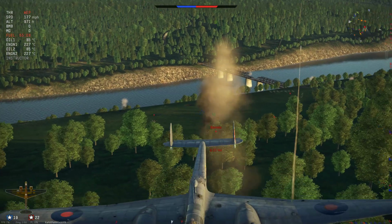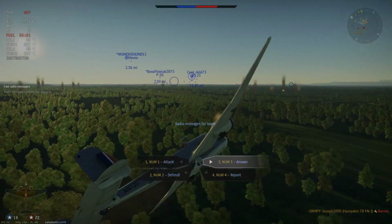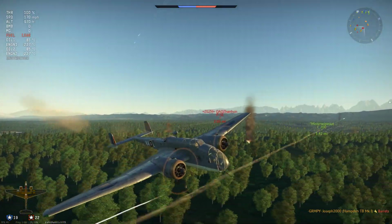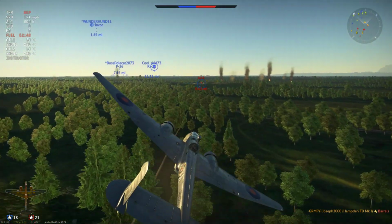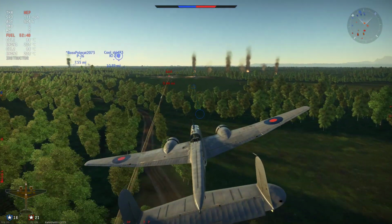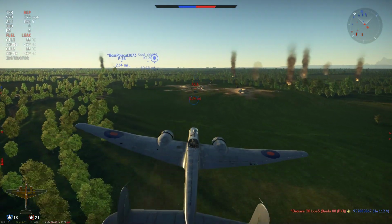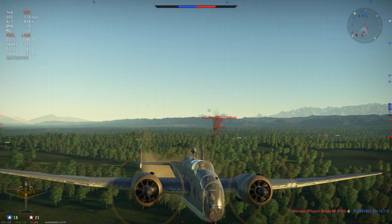Can't beat a good old low-tier game in Hampden, though. Right, let's get her back to base, shall we? Yes, Jingle Jangle's request for the Hetzer will be after this one. Oh, I hate AA, go away. Go away. You know what, you're getting the Vickers K, I don't give a shit.